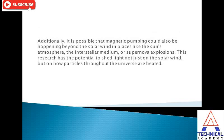Additionally, it is possible that magnetic pumping could also be happening beyond the solar wind in places like the Sun's atmosphere, the interstellar medium, or supernova explosions. This research has the potential to shed light not just on the solar wind, but on how particles throughout the universe are heated.